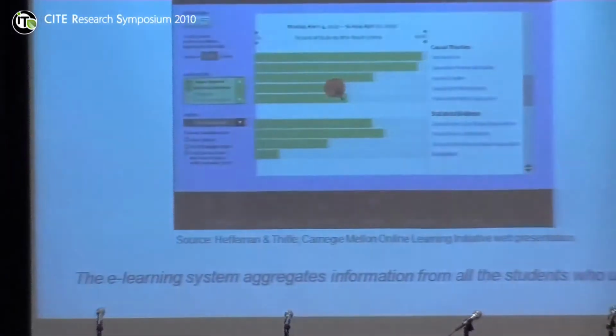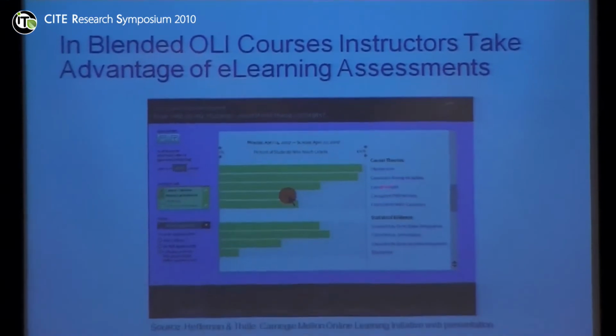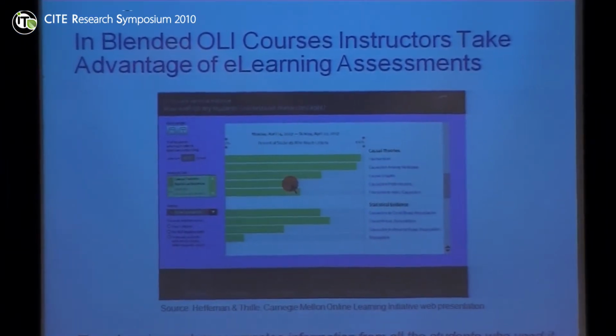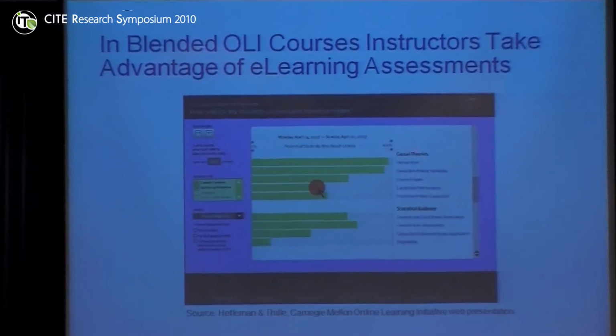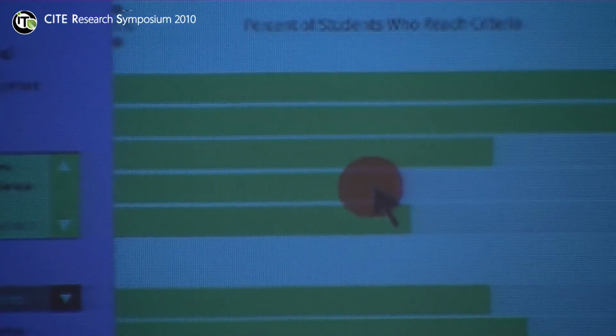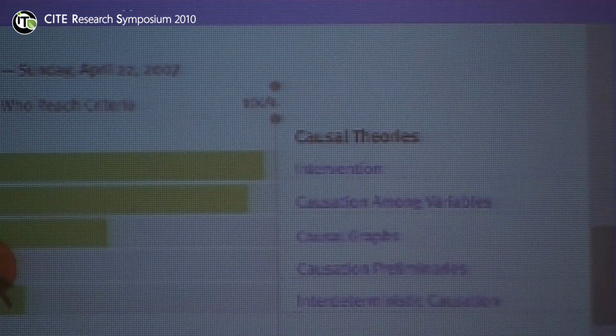And this is hard to read. This is from a statistics class. They call it a dashboard. And these are different concepts here in what they call causal theories. And you can see this concept right here, that's the one. Each bar is the percentage of students who appear to understand it based on what they did online. This is the most trouble in causal theories. And this is statistical evidence. And look at this. So this is clearly a problem, whatever this concept is right here.